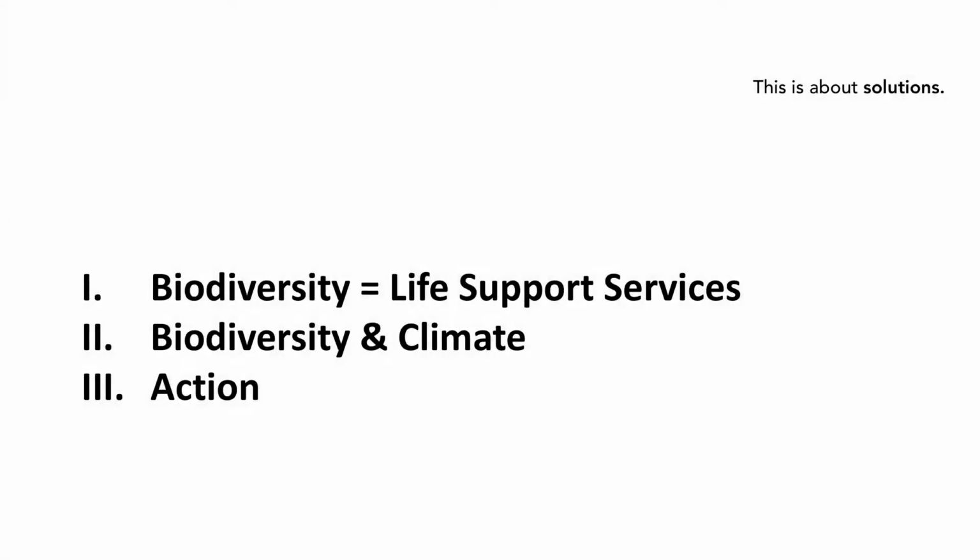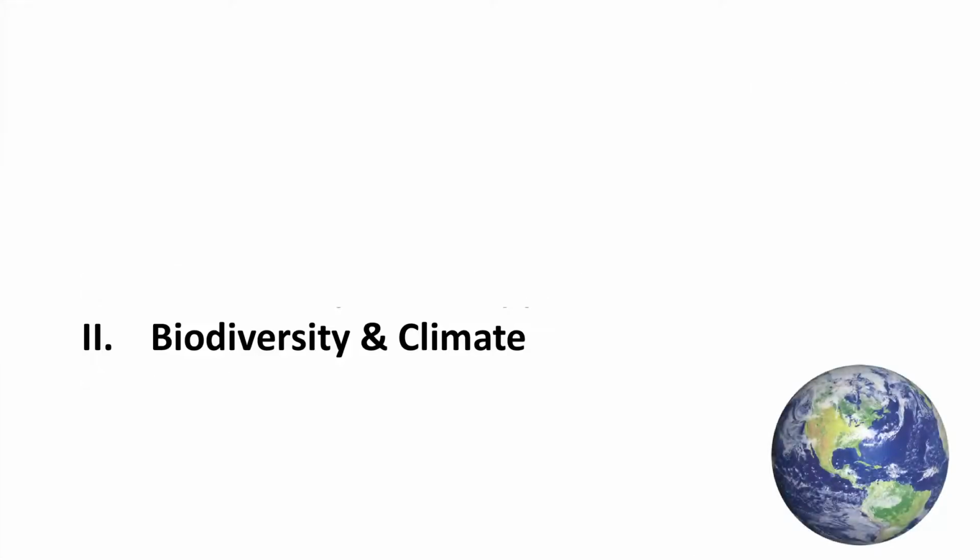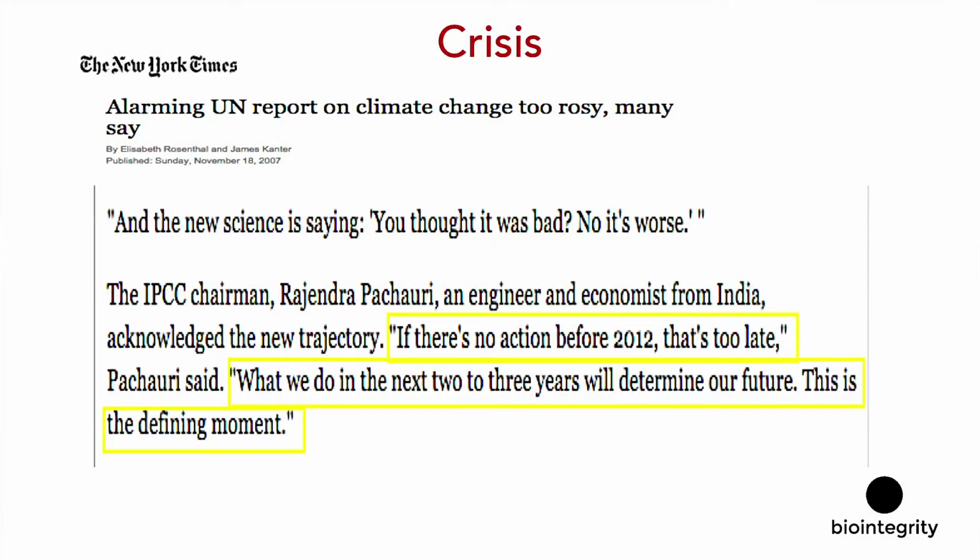So, biodiversity and climate. We were warned in 2007 that if we didn't start reducing global emissions by 2012, we would not be able to stop climate change. Now the good news, relatively speaking, is that we flatlined emissions in 2014, 2015, and 2016. We've also increased global GDP. So clean tech is absolutely proven. It's on the downside of the whole experiment.